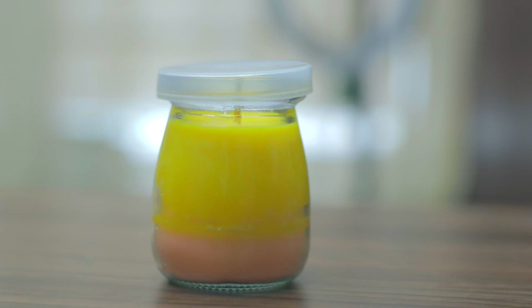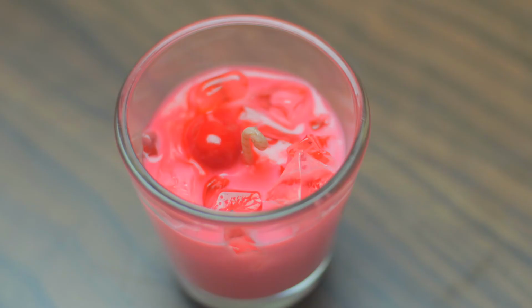Then she made a very basic candle, but then she did two layers, yellow and pink. Like I always say, there's always something about yellow and pink that just looks so creamsicle. It looks delicious. Those two colors together are absolutely beautiful. I love her plain candle. There's not much to it, but it is beautiful.